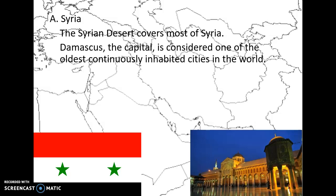Damascus, the capital of Syria, is considered one of the oldest continuously inhabited cities in the world. Its location in the desert next to a river made it an oasis city. It was a convenient stop for caravans traveling through the deserts. We might recall the Apostle Paul was converted while on the road to Damascus, and before that, Damascus was already a city when Abraham journeyed from Ur to the land of Canaan. Most Syrians are Arabs, 90% are Muslim, about 10% follow some form of Christianity.